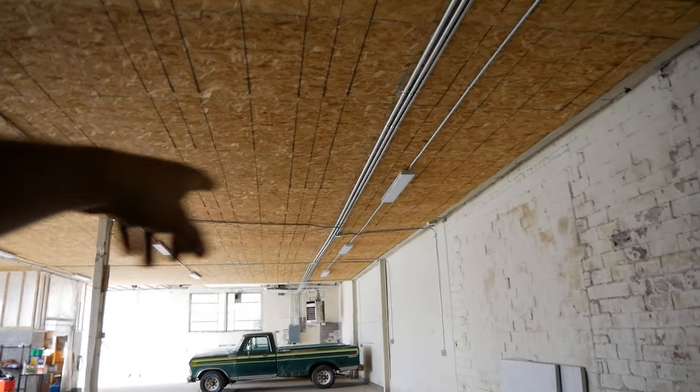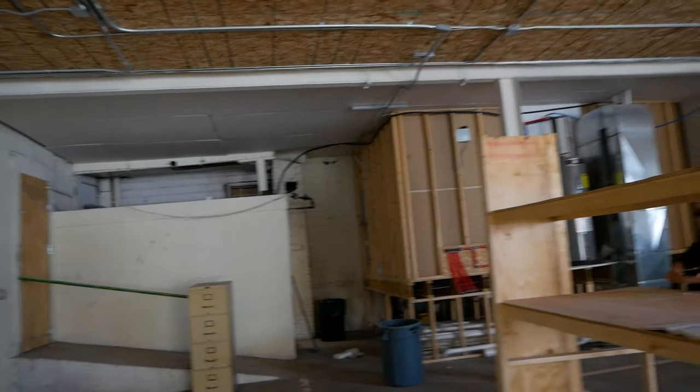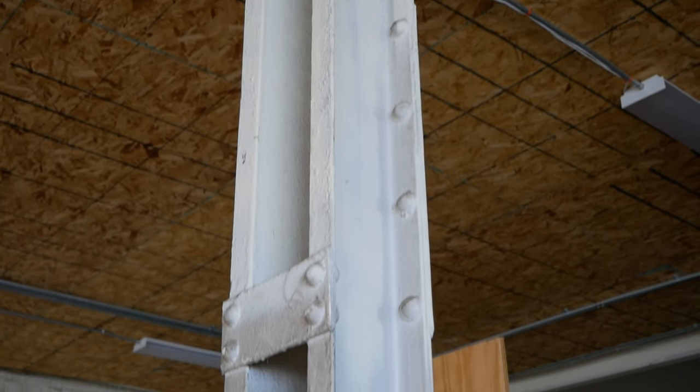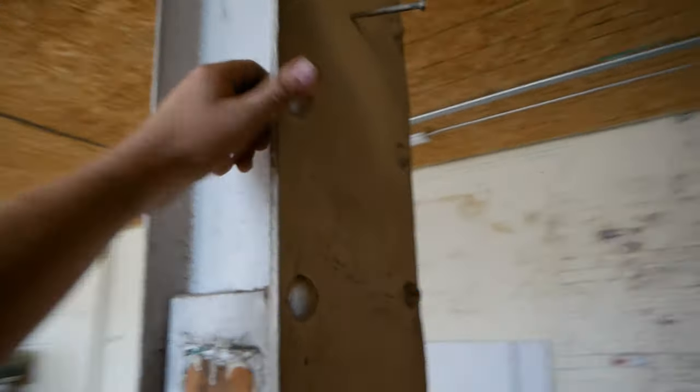We got a little bit of a bow right here, but that's not really our problem. Same over there, but again, it's 120 years old in parts of this building, so what do you expect? If there's any doubt in how old this place is, here's some proof. This main support beam in the middle of the building, it's riveted.